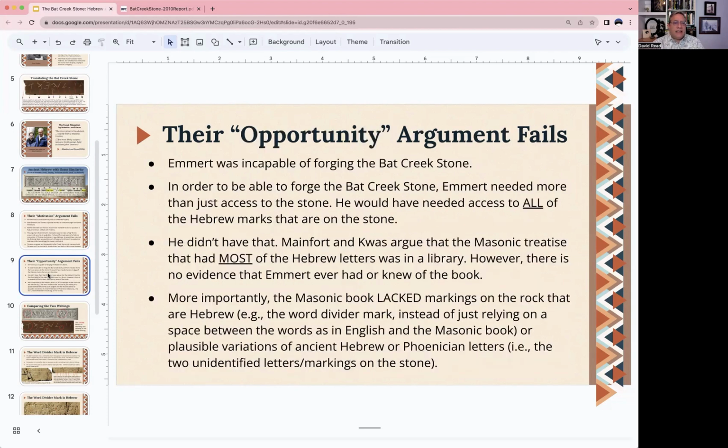In addition, from what we know about Emmert, there's no indication that he was capable of forging the Bat Creek Stone and adding the additional symbols. He would have been capable of copying the Masonic treatise, because that only requires copying, but it wasn't copied. There were additional Hebrew marks put on the stone.